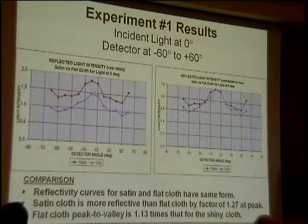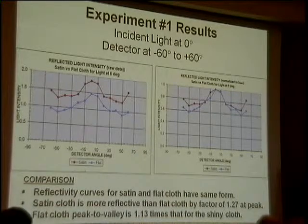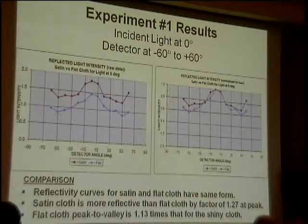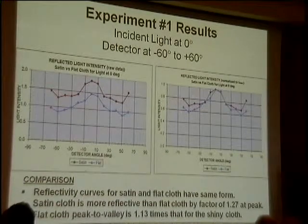Here's the raw data, and you can see clearly that this is the angle here, and this is how much light intensity, relative, actually in this case it's both sides of the sensor. And you can see that the red line is for the satin side of the cloth that had the sheen to it. The blue is for the flat side of the cloth. And you can see overall that indeed the shiny part was reflecting more light, as you might expect.